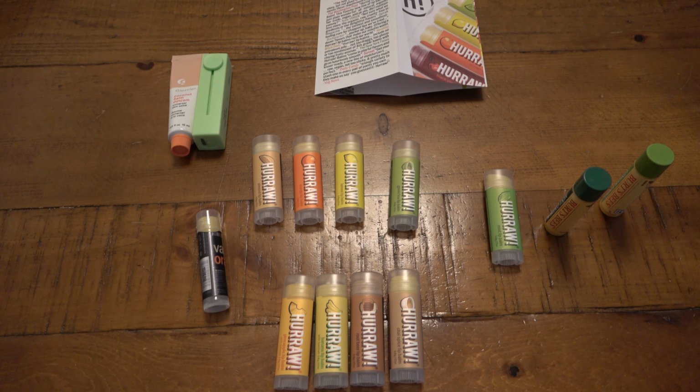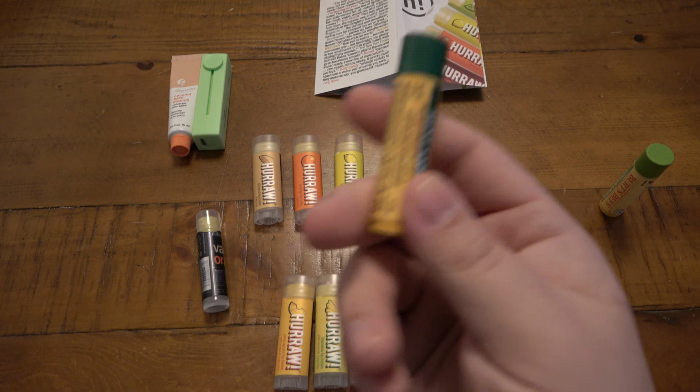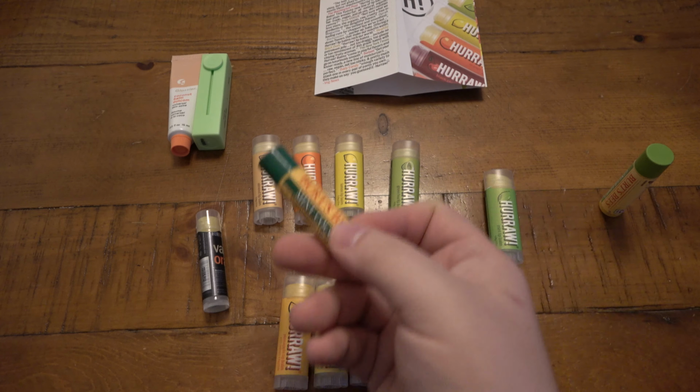Let me know if you carry chapstick in your EDC, and if you do, what do you have? Most of you probably just get stuff from the store. Like I said, Burts Bees or whatever, you don't think anything special.